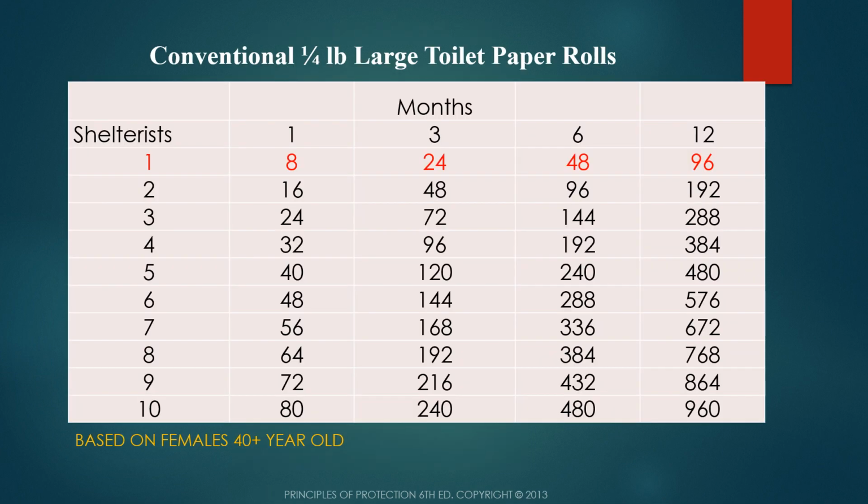The other issue is you have to store toilet paper. What I did was a test with 40-year-old women, and I asked them to keep track of what they're using. And this is what we came out with. It seems like a lot to me, but this is what we came up with. So this is some way of estimating, if you want to stay down there for a year, how many rolls of toilet paper you need for each person. If you have men in there or young children, it'll be less. But this is the worst case.